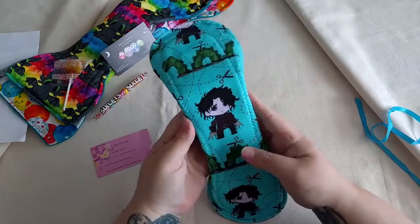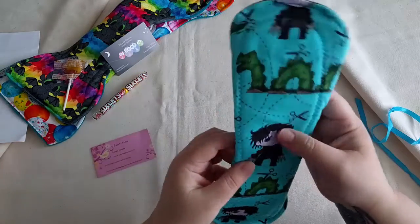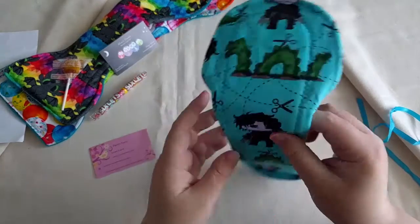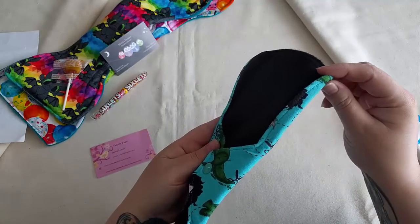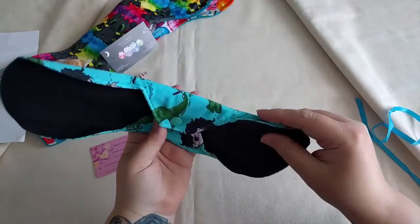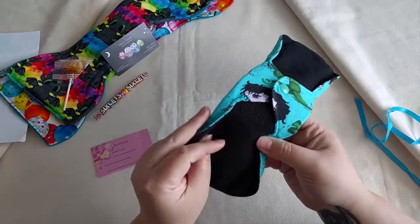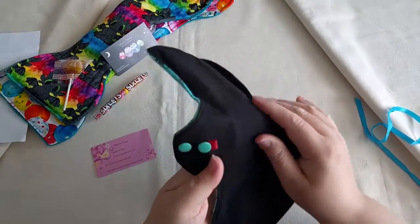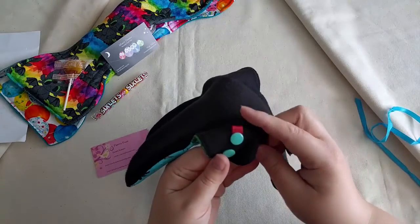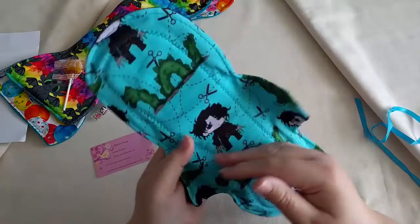And the fact that the core itself is actually not that wide, I think will make this pad pretty comfortable. It would also be good for people who tend to bleed off the sides because you have this coverage that wraps around on the top and bottom. I think it's just anti-pill fleece on the back. It's got a red ribbon, which means it's a heavy, from what I remember from the listing.